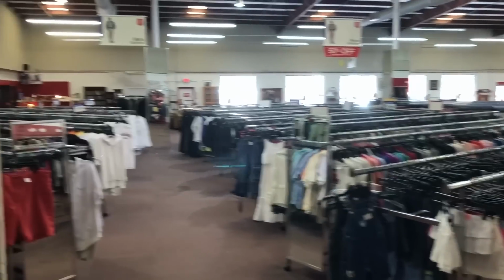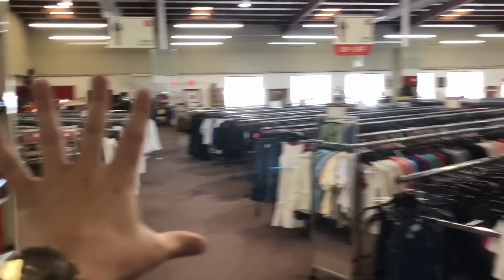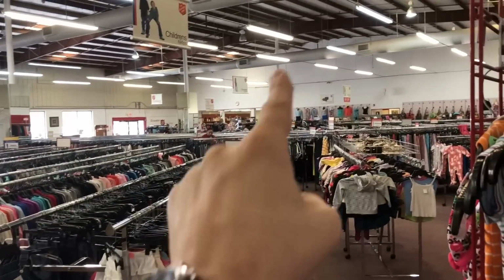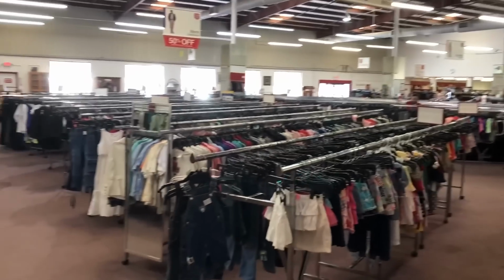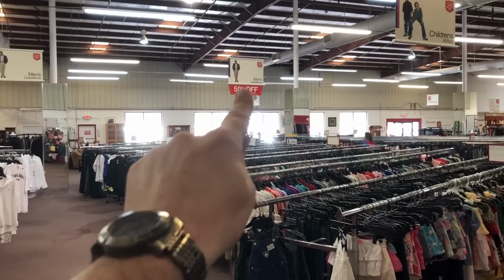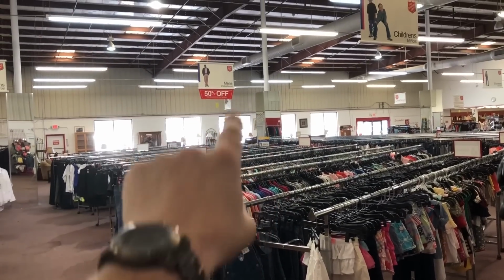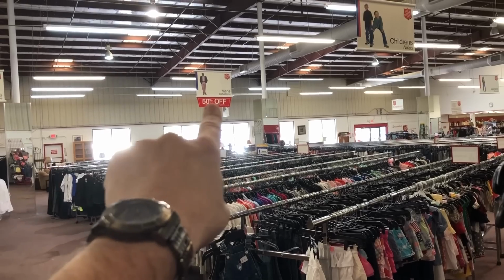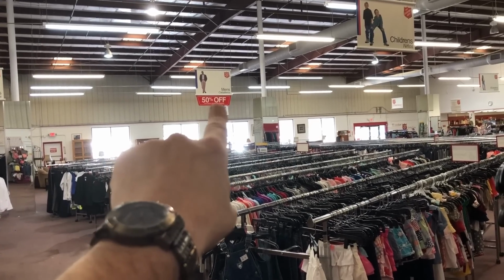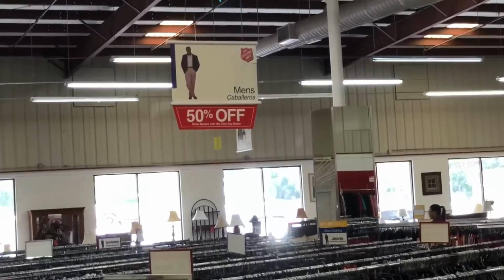And this is the inside of a Salvation Army. Usually they have clothing sections, women's, men's, kids, women's, shoes, all kinds of good stuff. Typically these stores will have half off sales, either colored tags or special days. Here it's every Wednesday. If it's not Wednesday, which today is Tuesday, they have 50% off certain colored tags, which is yellow today. You can probably see it right there. If I zoom up, there you go.